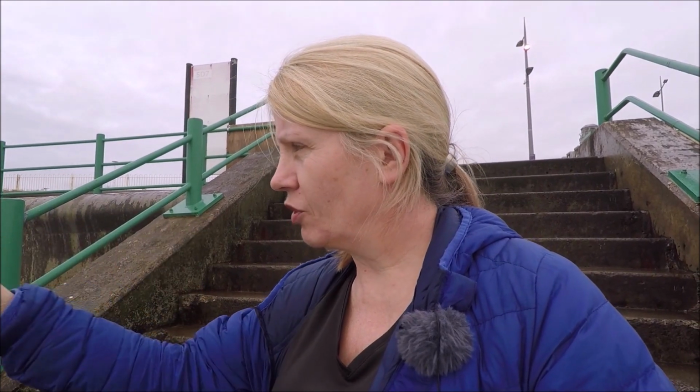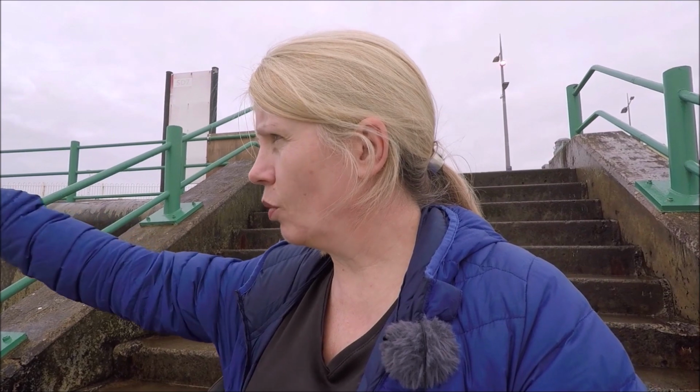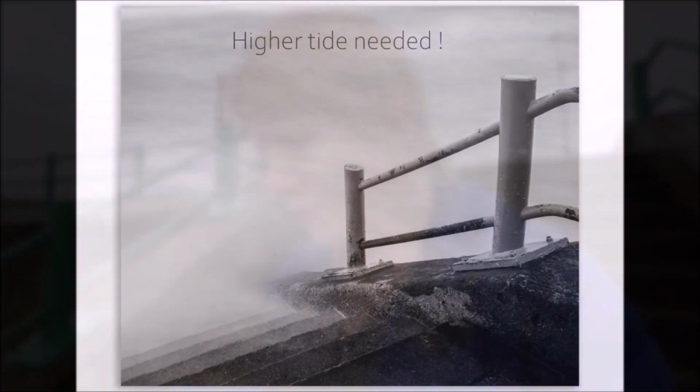I keep eyeing up another shot over there, standing up here, letting the seawall guide you round to the lighthouse in the distance. Might have a go at that. I'm shooting into the light again, which isn't, as you know, my preferred option, but it's all I can do.